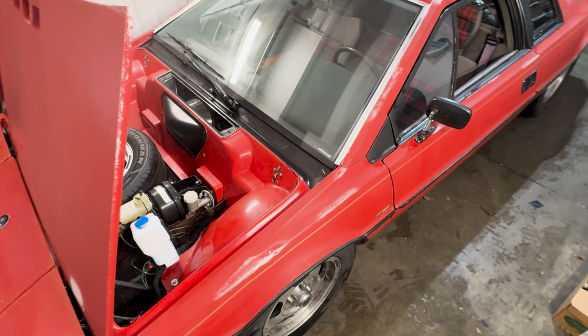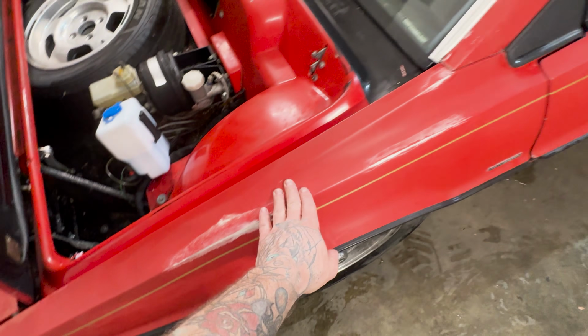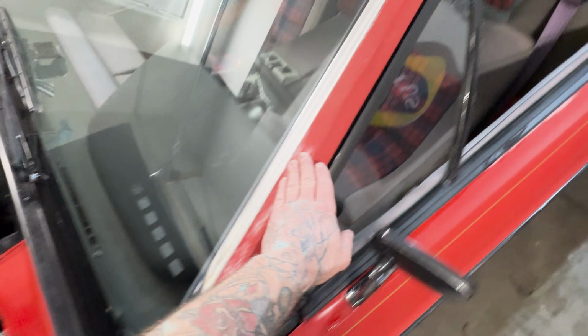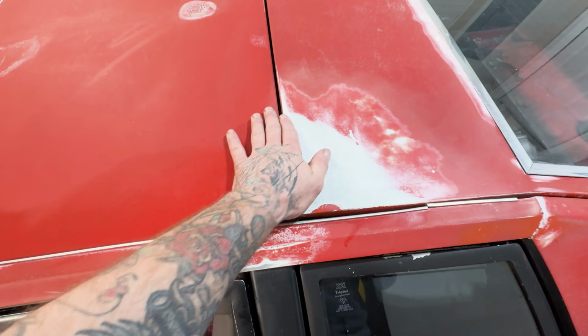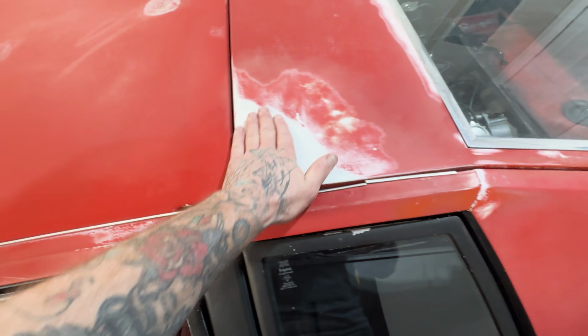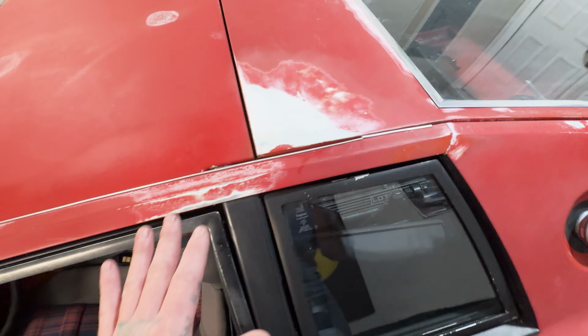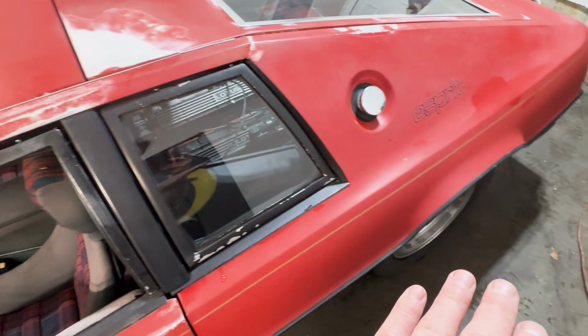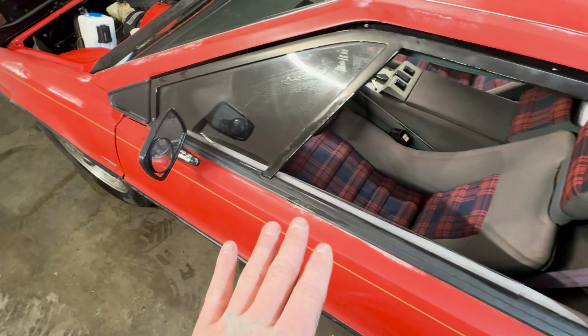Now, the car is in pretty poor condition. I don't know what happened here, but the spots where everything is worn through tend to be on lines where the body sticks up a little bit, so I'm thinking somebody might have tried to work on this paint a little bit and buff it out and maybe ate through, and then the sun faded it from there. But that is a pretty bad part of the car. Apart from that, it's okay.